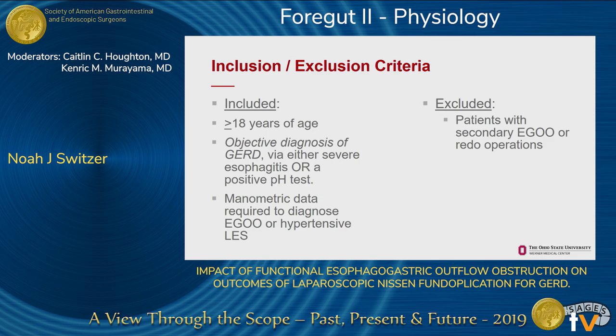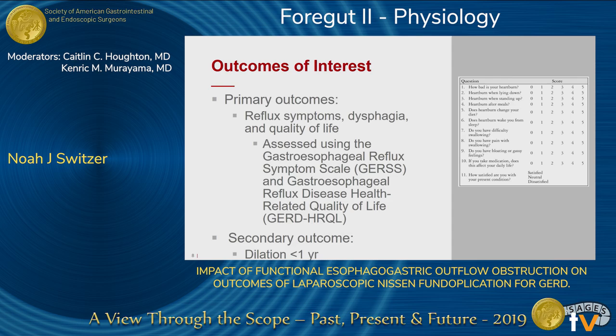So, what were our primary outcomes? We wanted to focus on reflux symptoms, dysphagia, and quality of life. We used the GERD symptom scale and the GERD health-related quality of life score. As a secondary outcome, we wanted to know, if we treat these patients, how many of them require dilations at 1 year follow-up?